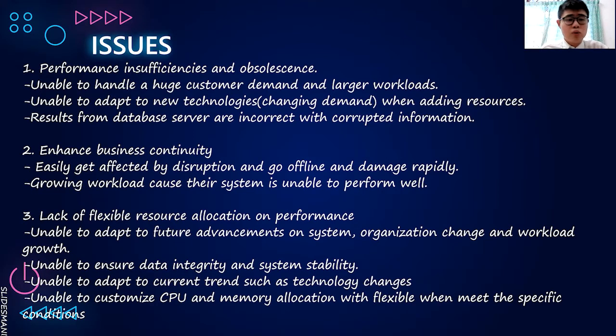The number 3 issue is lack of flexible resource allocation on performance, because their former system is unable to adapt to future advancements in system organization change and workload growth. And their system is unable to ensure data integrity and system stability. Moreover, their system is unable to adapt to current trends such as technology changes. Besides, their system is unable to flexibly customize CPU and memory allocations when meeting specific conditions.